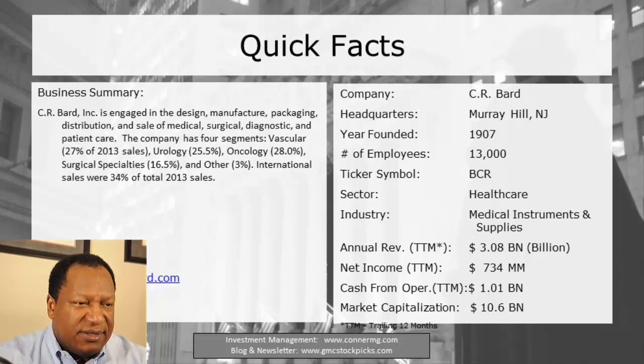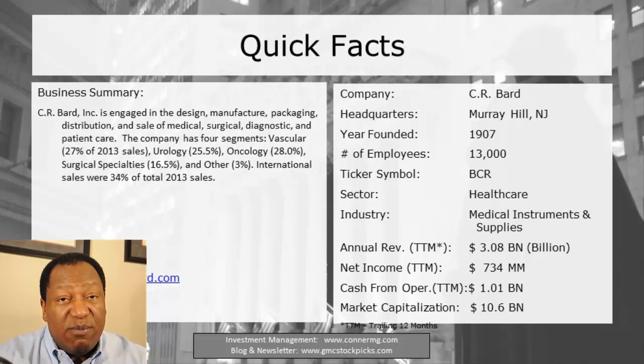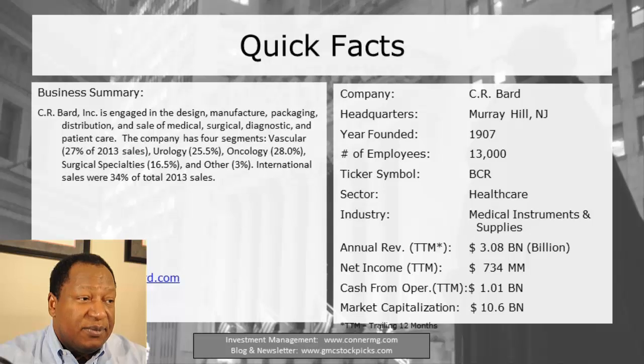On to their top numbers. The annual revenues over the last 12 months was $3.8 billion. Their net income for the last 12 months was $734 million, and their cash from operations for the last 12 months was $1.01 billion. And their market capitalization stands at $10.6 billion. So they are a sizable company.